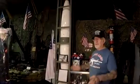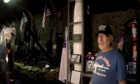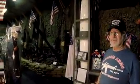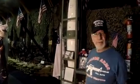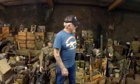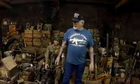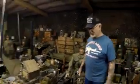I have all different kinds of bombs in the museum. We have cluster bombs, we have napalm bombs, we have 500-pound bombs, 1,000-pound bombs, and I got a big bomb display. Okay, this is one of my machine gun bunkers in the museum, and you don't get any more realistic than this. This is just the way it would have been set up, you know, in World War II.